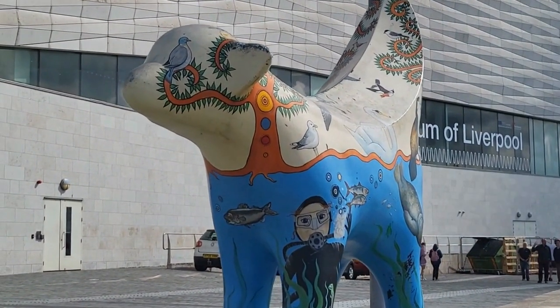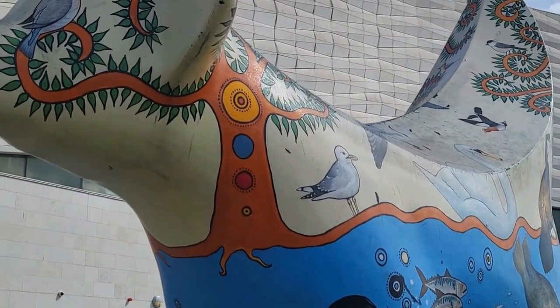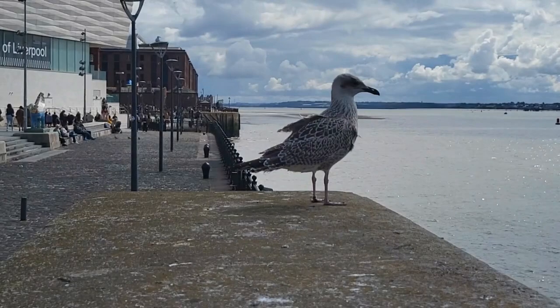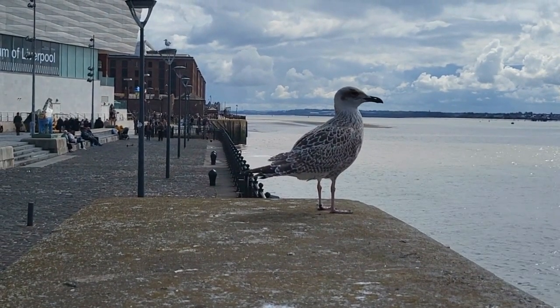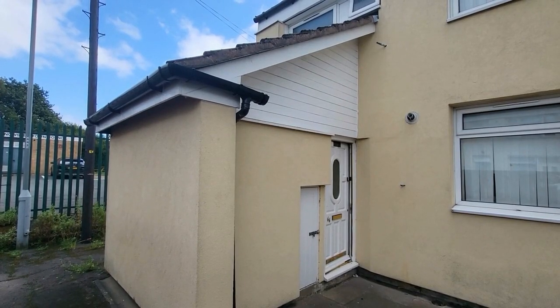Then, in 2022, Liverpool was named as the host for the Eurovision Song Contest in 2023. However, many feel that that has only benefited certain aspects of Liverpool, and that there are many areas that still need massive investment, especially during the cost of living crisis.